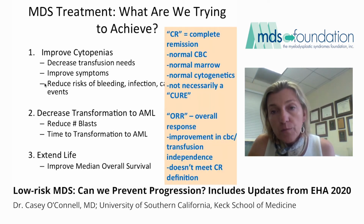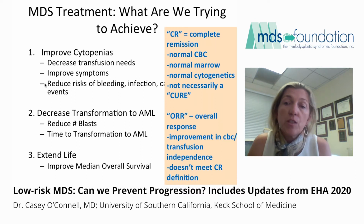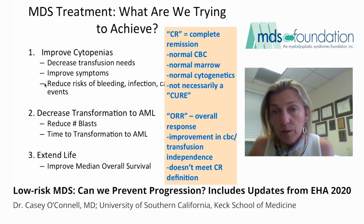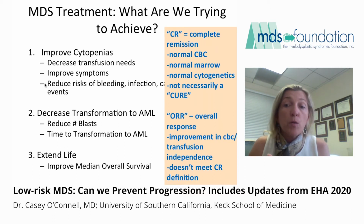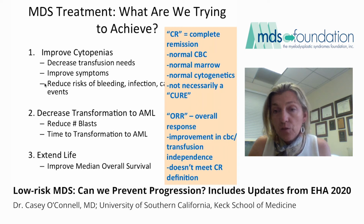Just a couple of terms that we'll use when we talk about treatment responses. Number one is complete remission, or CR. It's very difficult to achieve a complete remission in myelodysplastic syndrome. It requires us to have almost normalized the CBC, or complete blood count, meaning the whites, the platelets, and the red cells are all back to normal. We want to see that the bone marrow actually looks normal again. If the cytogenetics were abnormal, they now need to have gone back to normal.